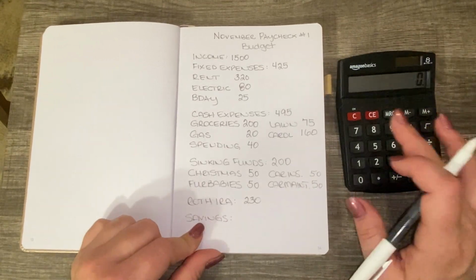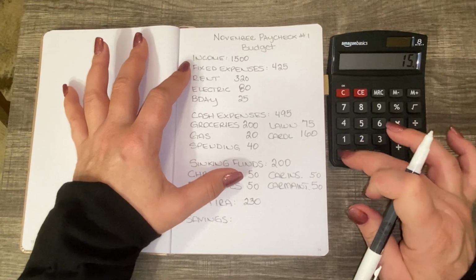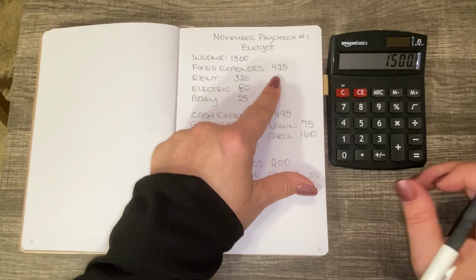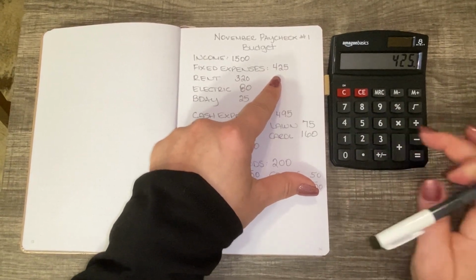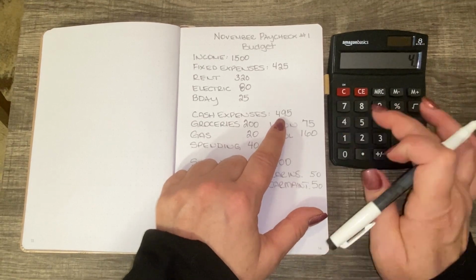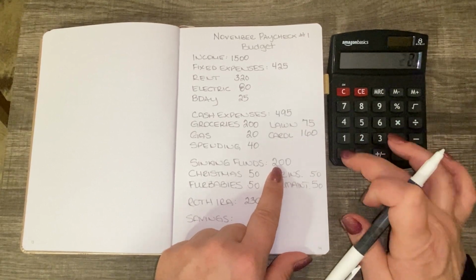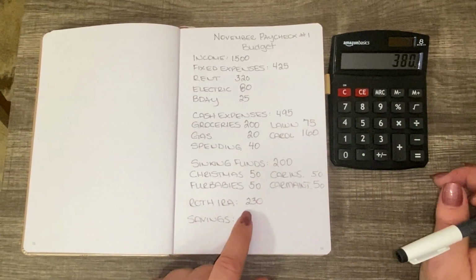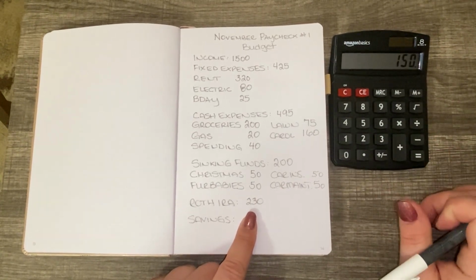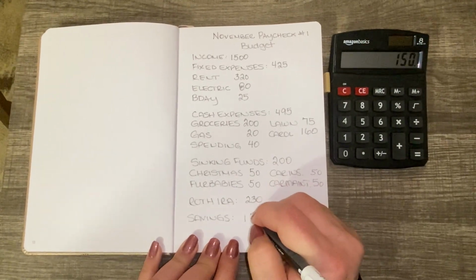Okay, so now let's see how much I'm going to have towards house savings. So I'm going to take my income of $1,500. We are going to subtract fixed expenses of $425. Subtract cash expenses of $495. Subtract my sinking funds of $200 and my Roth IRA at $230. So this check, we're going to be able to save $150 for a new home.